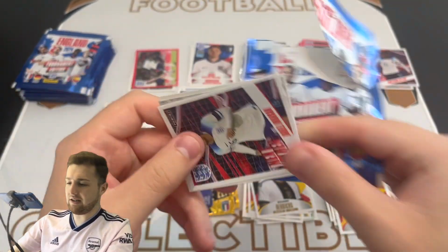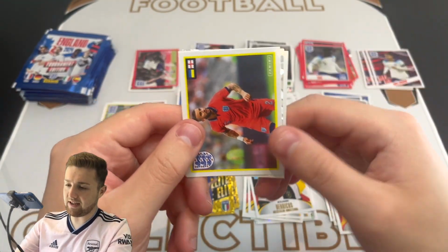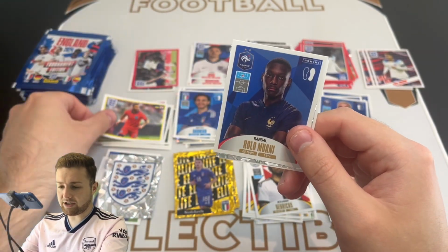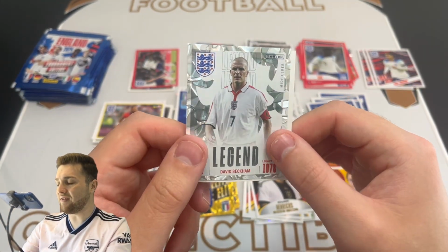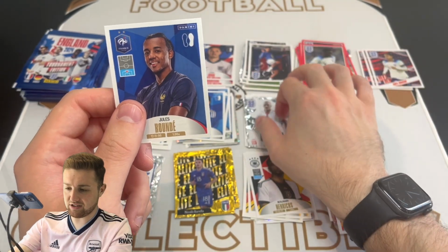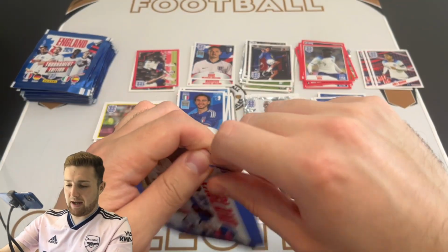Shouldn't be a particularly long rip, this one, but it's nice to do nonetheless, isn't it? Next gen, Jarrell Quansah of England, of course. Kyle Walker in action against Ukraine for England. Oh, shiny David Beckham. Really is an England legend. Just a shame he didn't win anything. Got Jules Koundé there.